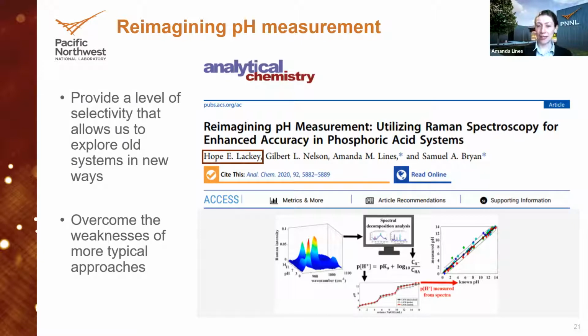But what we did here is we wanted to reimagine how you could measure pH in a complex chemical system. If you think about an industrial process and you think about your standard methods of measuring pH with those nice little pH probes, those tend to be very fragile. They tend to require a lot of recalibration. They're not ideal for industrial application. We need something that's more robust. And so we said Raman probes, those are very robust. They can get us a lot of information about a system.